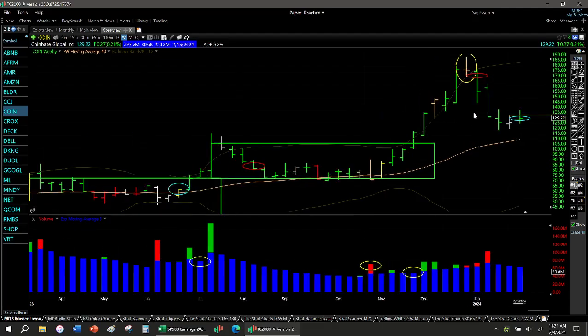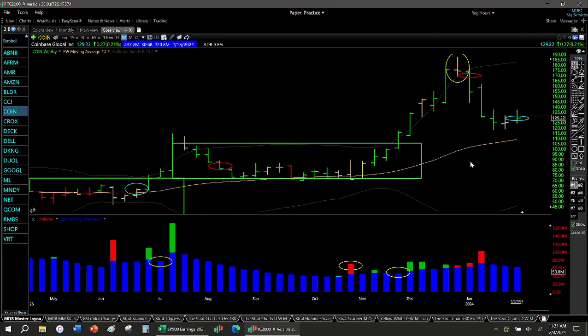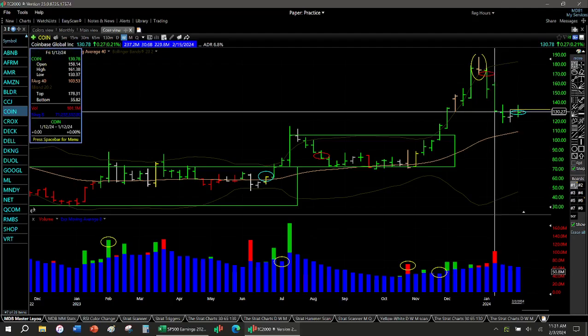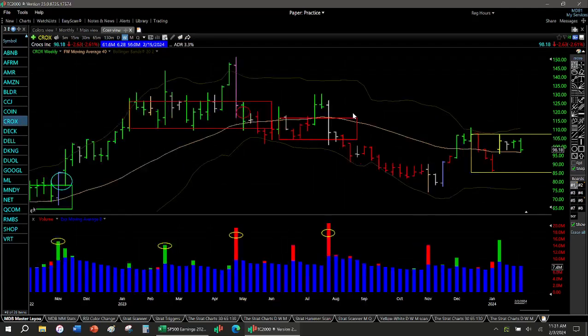It's so annoying. I still think Coin could go lower, but you know what? The way this looks, I'm now actually happy I covered. That was a nice run. 170 down to 130. 40-point gain. Easy peasy.